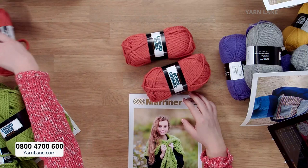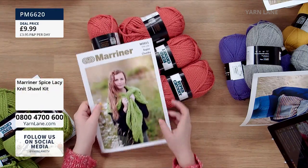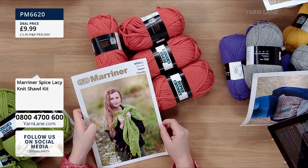Now the spice, which is the one that Katharine's working with, is this one. It's that lovely paprika tone. Love that. I think that's going to suit everybody's skin tone as well, isn't it? It's a lovely warm colour.